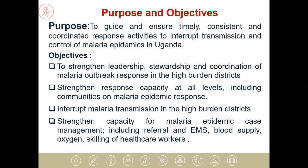Then the third objective is that we want to interrupt transmission in the high burden districts. And then we want to strengthen capacity for malaria epidemic case management, including the referral and emergency medical services, blood supply, oxygen, and then also the skilling of healthcare workers. Not that they're not skilled, but severe disease care is a little challenging. People need regular drills, they need regular assessments. Some people lose grip on their skills and they need to be consistently supervised and reminded. They need to be doing practice. So these are things we want to achieve through the incident management system.